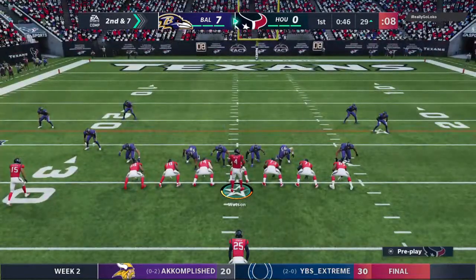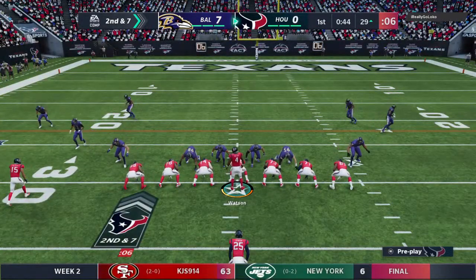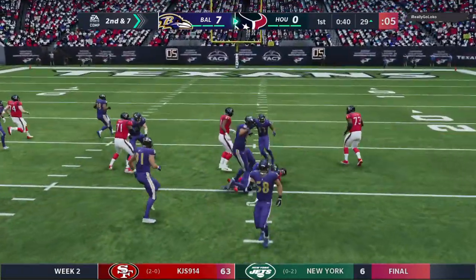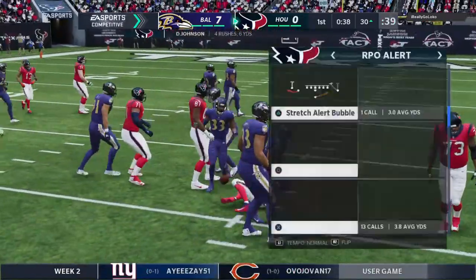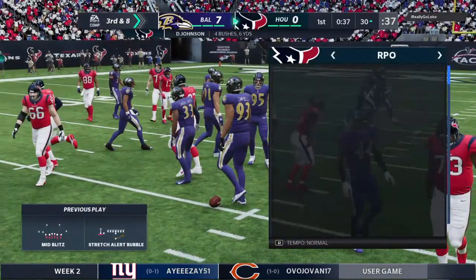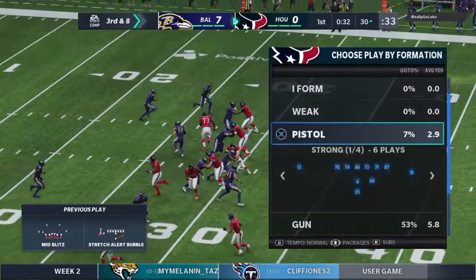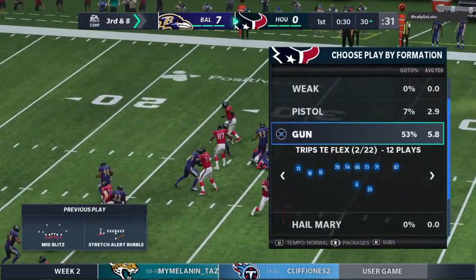That first down completion only netted him 3. 2nd and 7. Watson again. This is Johnson. And once again, they stop him behind the line. Great job by this Ravens defense. Now they're staring at a 3rd and 8. That last play backwards a yard.